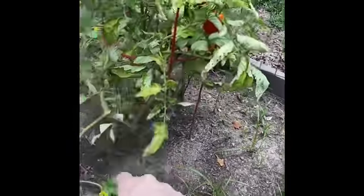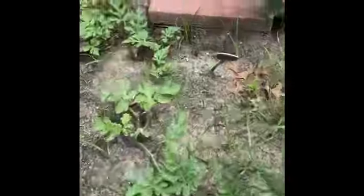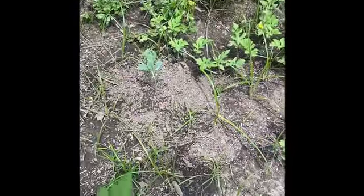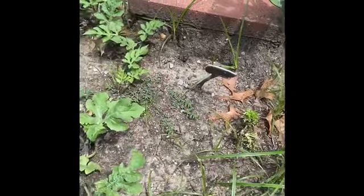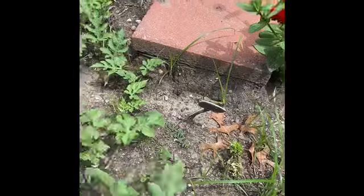So over here is a watermelon vine, and it's growing. The vines are growing crazy, so now I know not to put vines in with my beds. But oh, here it is. So I have a little watermelon growing. I have another one somewhere else too. So I don't want to touch it or do anything to it or get rid of it.